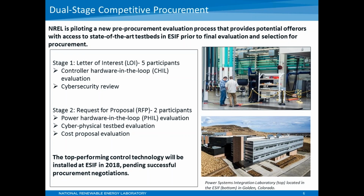During stage 2, the top 2 performers will get access to a power hardware in the loop testbed. They will also be extensively tested in our cyber physical testbed, and we will ask for their cost proposal, and so that will be part of our evaluation only for stage 2. And then the top performing control technology will be installed in the ESIF in 2018, pending, of course, successful procurement negotiations. So you can see the top picture here is the Power Systems Integration Laboratory. That is where this pre-procurement evaluation will take place, and that's one of our 15 labs in the ESIF.